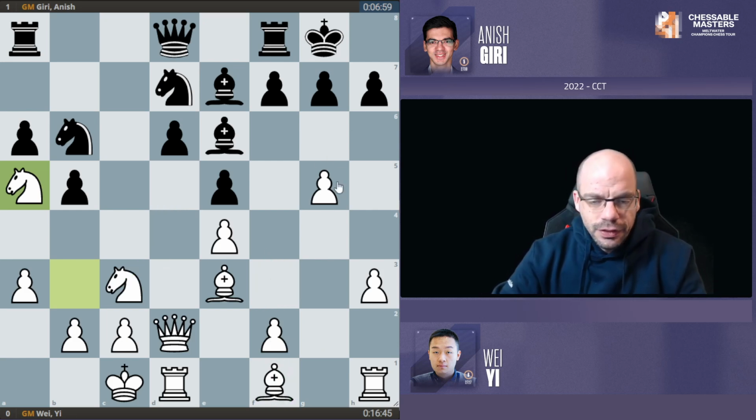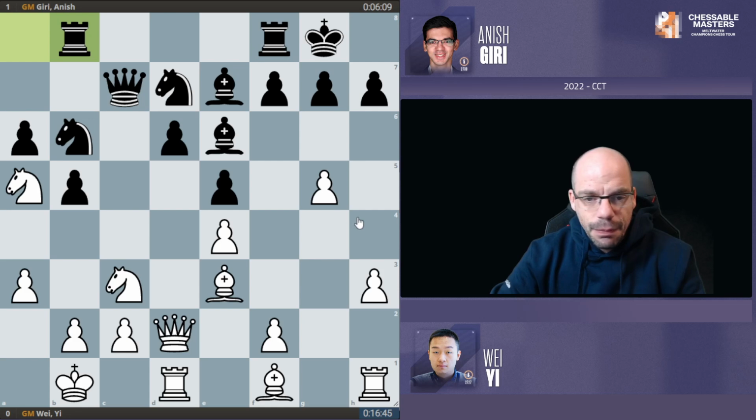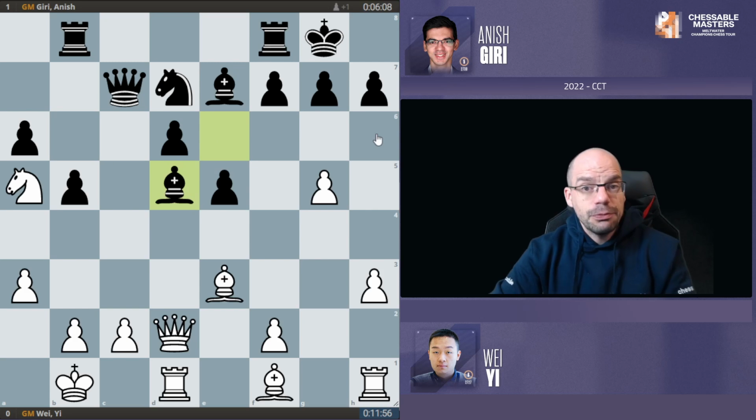White is about to continue the attack on the king side, and black is piling up for a queen side aggression. King b1, prophylaxis, rook b8, and now, according to my mighty engine, it was time for white to continue the aggression on the king side. Instead, however, knight d5 was played, promptly captured, and promptly captured again.